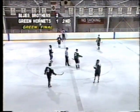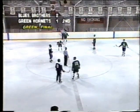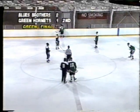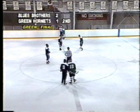All of a sudden, the Blues Brothers have a 2-1 lead with 5 minutes and 11 seconds to go into the second period. 2-1 for the Blues Brothers over the home team Green Hornets. This is the Green Division Championship of Oldtimers at Mainway Arena. I'm Peter Murray with Paul Landrio.